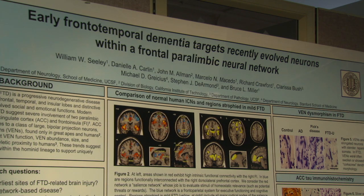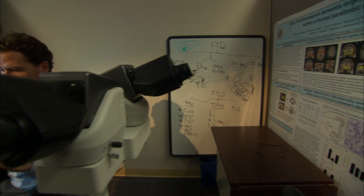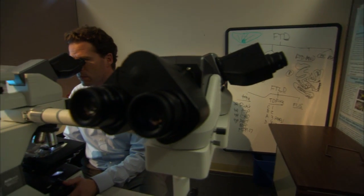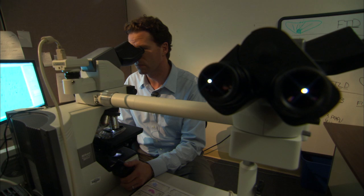The disease that I focus on most closely is frontotemporal dementia. Frontotemporal dementia often strikes adults in the prime of life, really when their children are young. That's what makes it so tragic in a way. These are pivotal members of their community, of their family. Watching the disease strip away those elements of their personality and their social conduct, their emotions that are so central to who they are, is devastating.